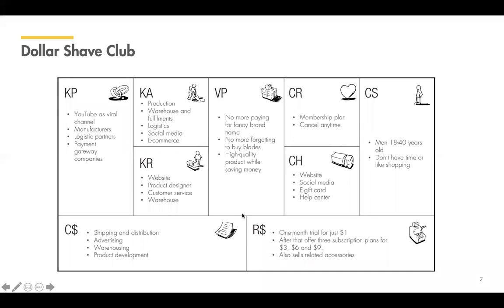Lastly, we look at the bottom part, which is the delivering value. How they generate revenue is they offer a $1 1-month trial for customers. After that, they get an offer of 3, 6, and 9. So it's not really $1 per se, but it's $1 to start, right? Then they sell other accessories related to their product, like maybe shaving cream or pre-shave oil and all that, right?